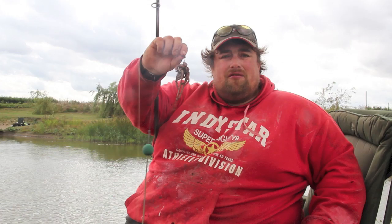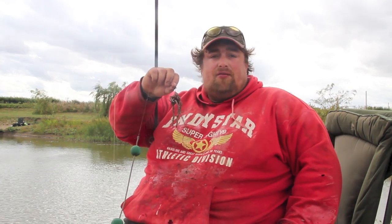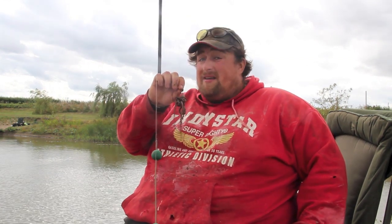And what catfish could resist that? Well, that 17-18 pounder didn't, that's for sure. So there you go, that is the catfish worm rig, and this is going straight back out so I can get another one.